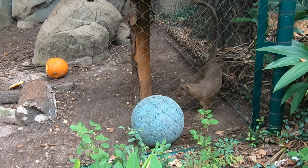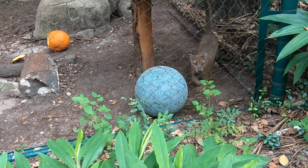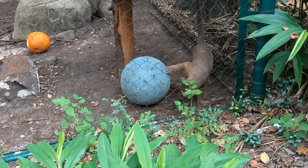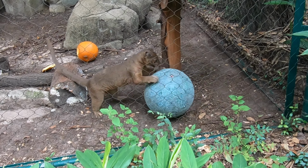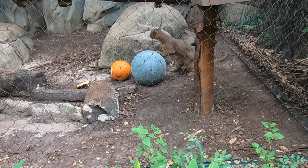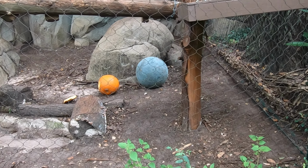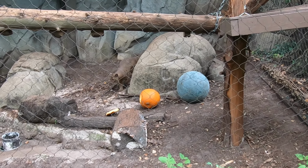Cool. There's a fossa playing with the ball. Get it. Hey, buddy. Get the ball. Wait, there's a pumpkin there too. Oh, that's awesome. That's worth coming over here just to see the fossa play with the giant ball. Oh, he's coming around for the pumpkin.